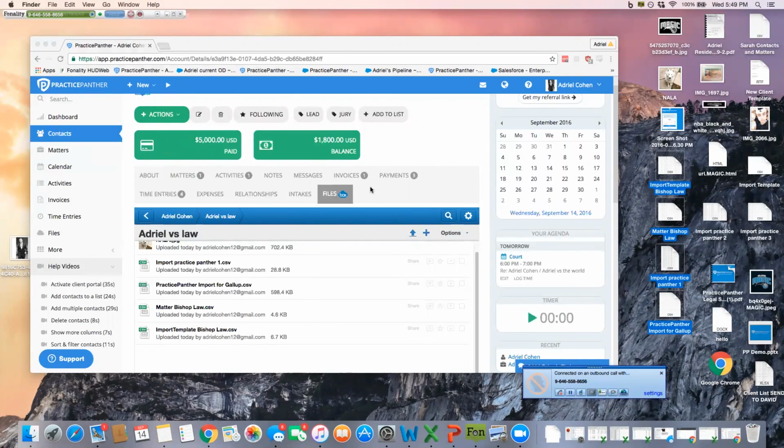And by the way, any updates you make onto your box.com account will also go into Practice Panther because it is a two-way sync. So any changes you make, anything that you do differently in Box will occur also in Practice Panther and vice versa as well.